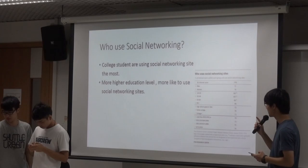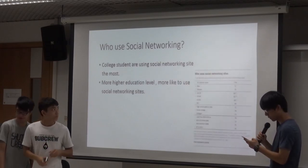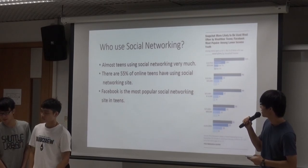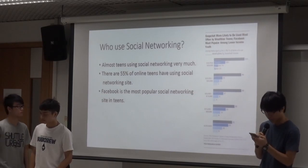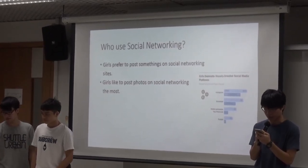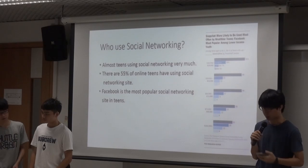In this picture, we can see college students are using social networking the most. So people who have a higher education level use social networking more than lower education level people. Almost all teenagers use social networking very much. Some 93% of teen users are on the internet, and more of them than ever are treating it as a venue for social interaction. 55% of online teenagers have created a profile on a social network.